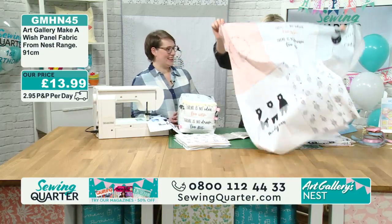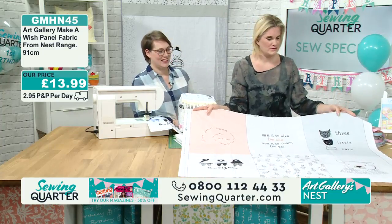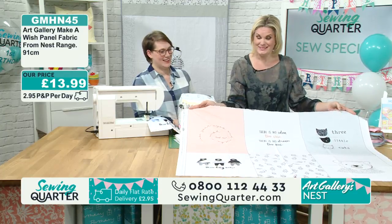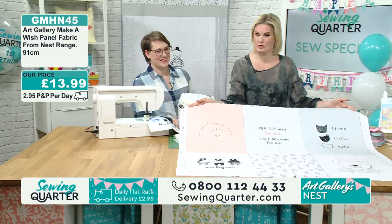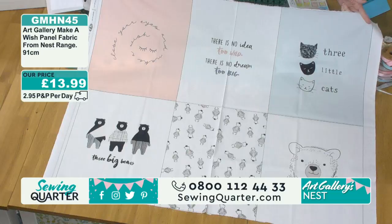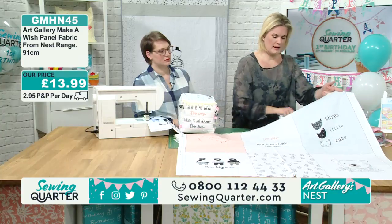Okay, I'm going to pop this down onto here. This will probably send our cameras into meltdown because it's bright, bright white. But look, it comes in a panel. They are all there. Is that not just the most beautiful thing you've seen? Isn't it gorgeous? Now, you could just use this as the quilt, then you could just quilt into it. It's entirely up to you.